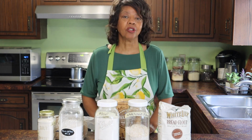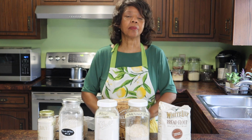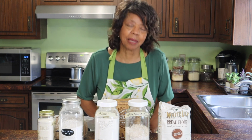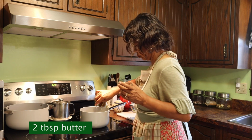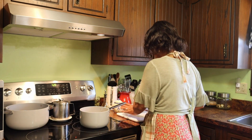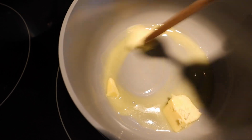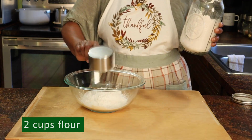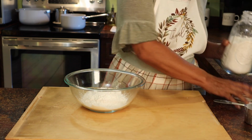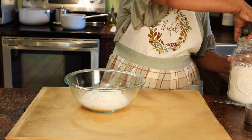Need to stretch a meal? You've got some leftover chicken from Sunday dinner. Well, make some chicken and dumplings. Here's how you do that. I made my dumplings first, and I got started with this by melting some butter in the saucepan. While the butter was melting, I mixed up the dry ingredients for the dumpling.